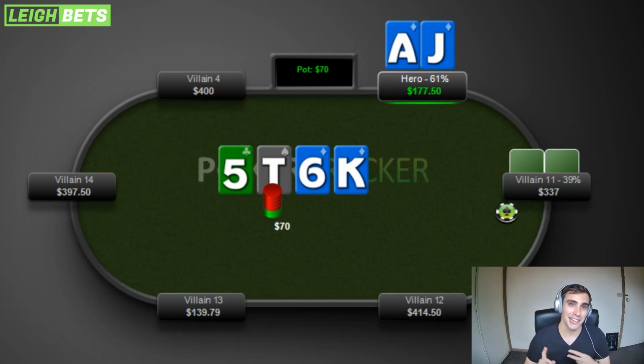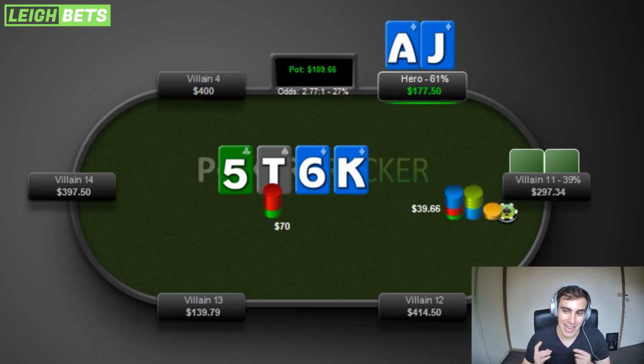We do now have a gut shot and a nut flush draw. Still going to go ahead and check it over to my opponent. They go ahead and bet 39.66. Now the action's back on me, and I think I missed a good opportunity to check raise on the flop, but I think it's an even better opportunity to check raise now.